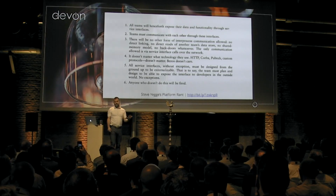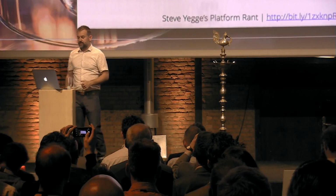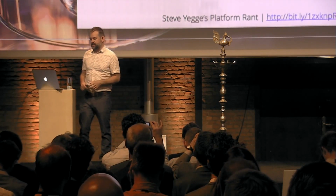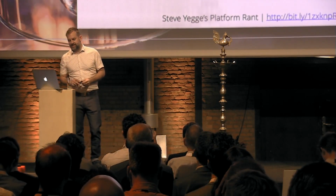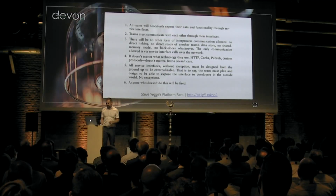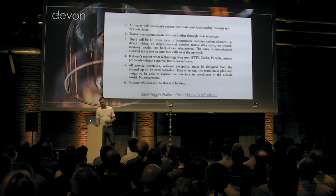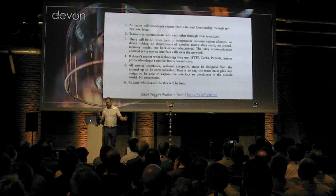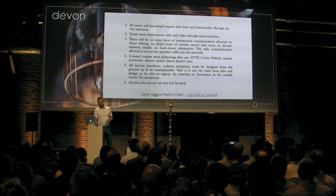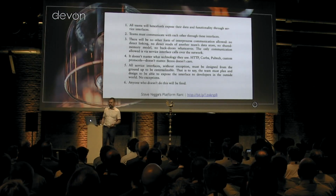But one of the things that he does is summarize Jeff Bezos' memo to everyone, which looks like this. Number one, all teams will henceforth expose their data and functionality through service interfaces. Number two, teams will communicate with each other through these interfaces. Number three, there will be no other form of inter-process communication allowed. No direct linking, no direct reads from another team's data store, no shared memory model, no backdoors whatsoever. The only communication allowed is via service interface calls over the network.